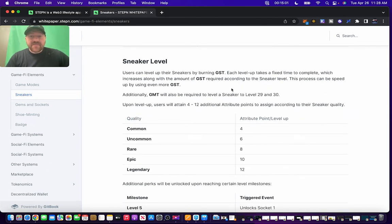Oh yeah, and every time you level up, like if you're going from level 0 to level 1, it's going to cost you 1 GST and it's going to take 1 hour. If you go from level 1 to level 2, it's going to cost you 2 GST and take 2 hours. Okay? And that's the way that goes, except for when you hit increments of 5. When you hit 5, 10, 15, 20, it costs more. When you go from 3 to 4, it just costs 4 GST and it takes 4 hours to level up. When you go from 4 to 5, it costs 10 GST and 10 GMT. Okay? GMT is the other token. It's the governance token. So to go from 4 to 5 is quite a bit.